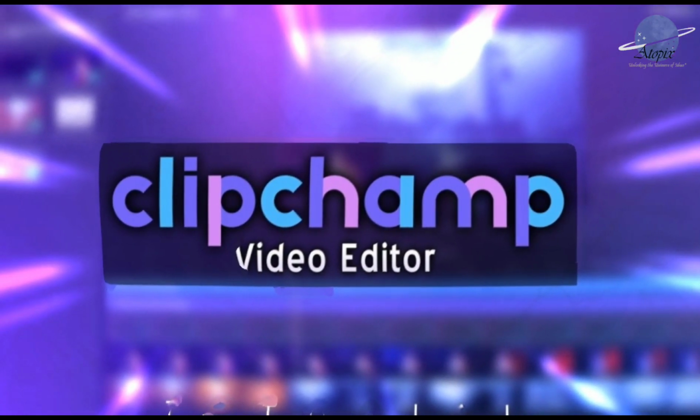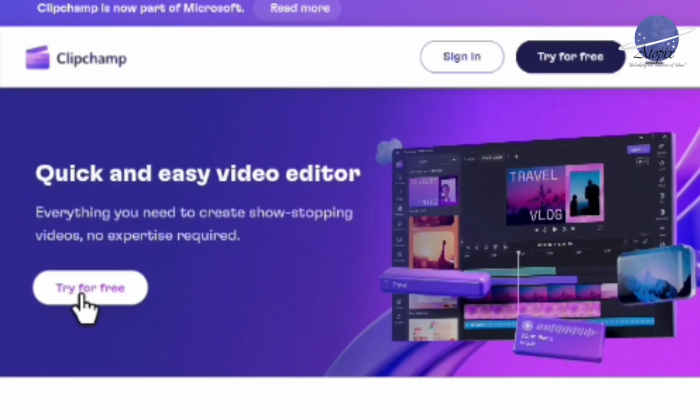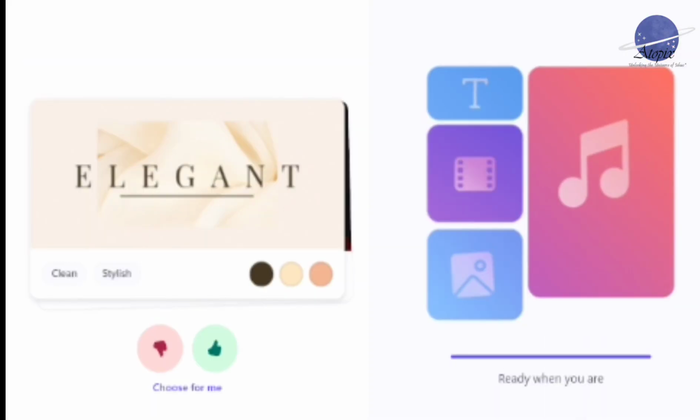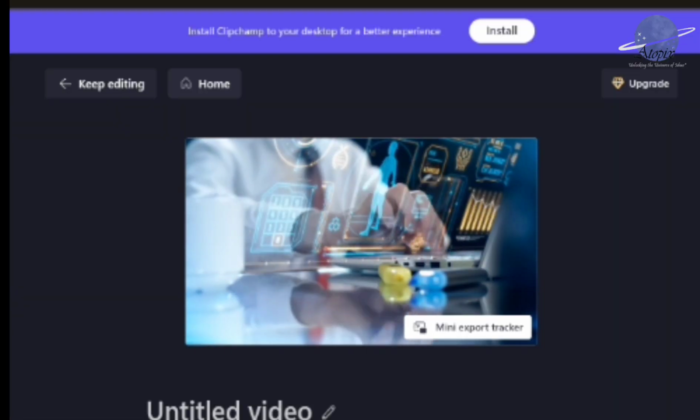Clipchamp. Next on our list is Clipchamp. It's known for its intuitive interface and comprehensive features. Whether you need to add music, transitions, or apply filters, Clipchamp has you covered.